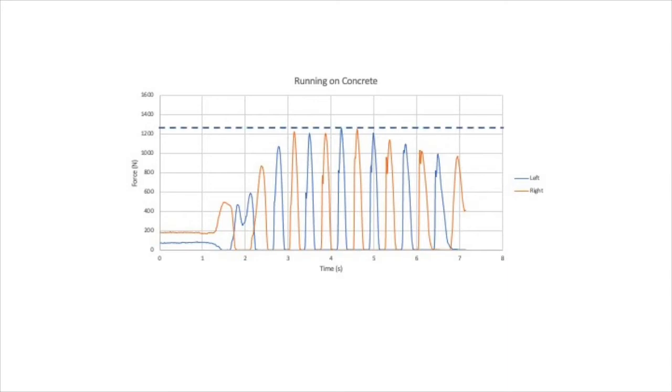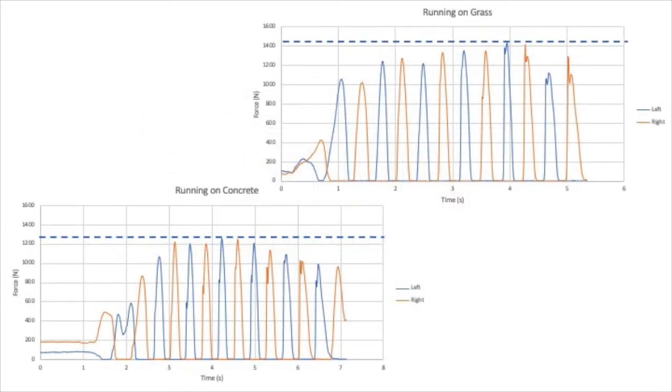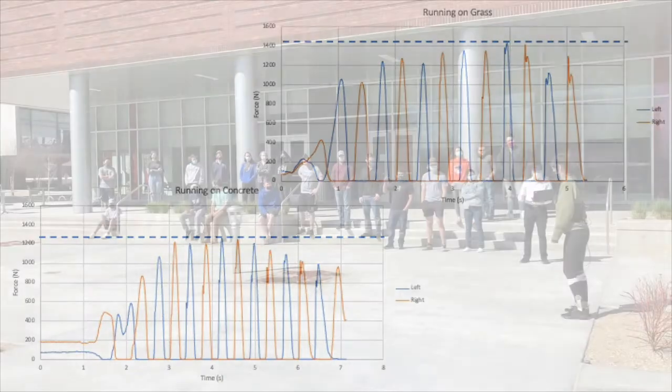If we draw a line at the very peak force observed during this trial, we can see that it corresponds to a force value of 1,260 newtons. If we add in a graph from the trial where the runner was running on grass, we can see a higher peak force value of just over 1,400 newtons.